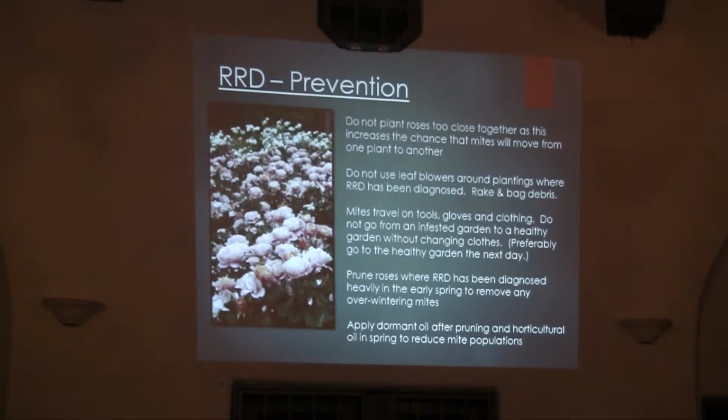Recognize that if you work on a suspicious looking plant, it's probably a good idea to change clothes because you might be carrying something that you don't want to take home with you. Or if you do community service in gardens and come across suspicious looking plants, do those today and then go to another garden where there are healthy plants another day. Don't go to a sick garden and a healthy garden on the same day.